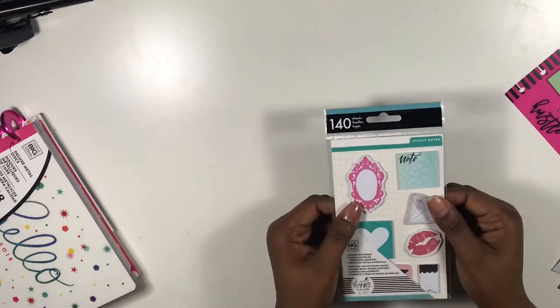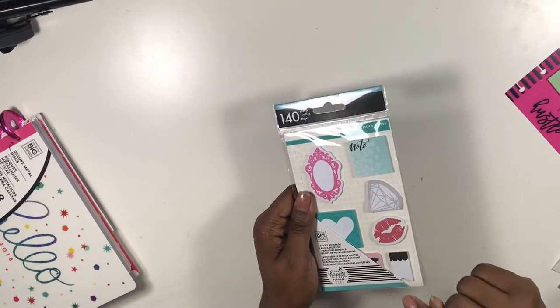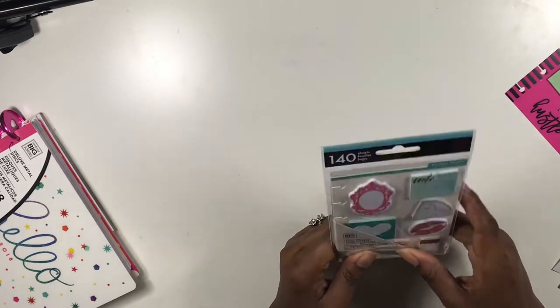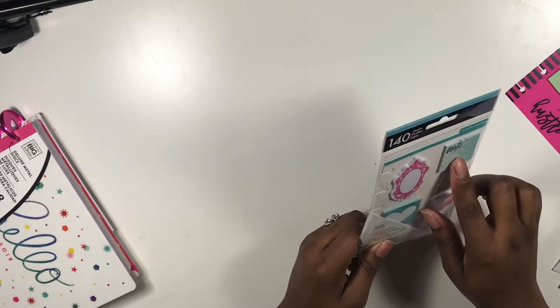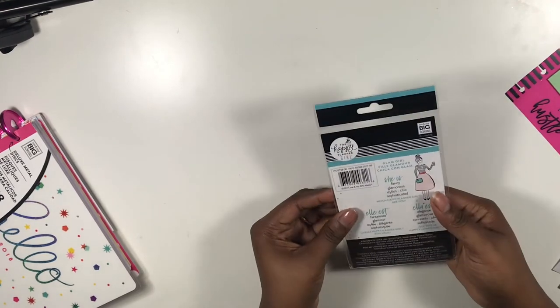And then I got these sticker sheets here with the diamonds and the little lips. And I think those are eyelashes and some hearts. Notes, this mirror, and this scalloped flag. So I absolutely love those.